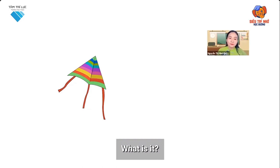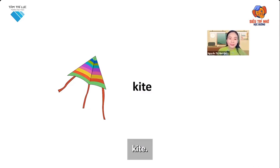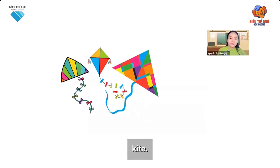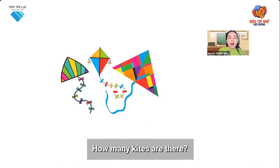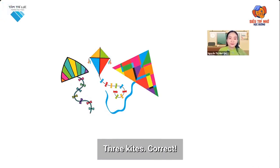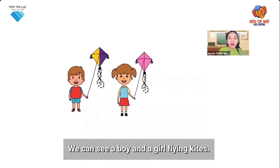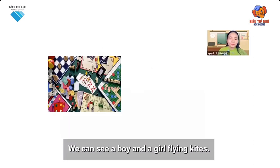Next word. What is it? It's a kite. Listen and repeat after me. Kite. Good job. Can you spell it? K-I-T-E. Kite. Look at the picture and tell me, how many kites are there? Well done. 3 kites. Correct. What can you see? We can see a boy and a girl flying kites.